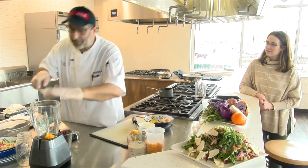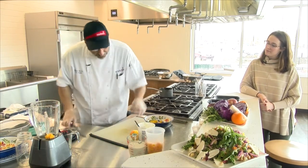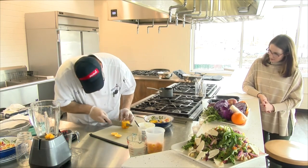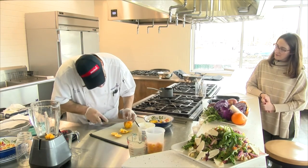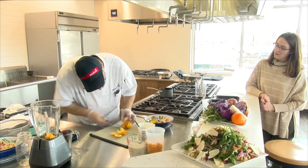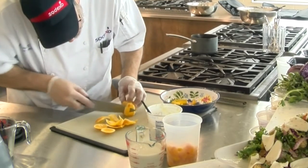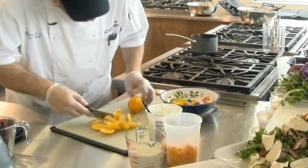And then I'm going to take this orange. I'm going to show you a little trick here. This is called to supreme an orange. We're going to take the ends off and we want to peel the skin off the orange. We've already utilized the zest portion, which is what we want to do. We're trying to utilize the whole orange. We're going to do this a couple times because we need a couple oranges. So you can see what I'm doing, I'm taking my knife and I'm just kind of going around, and I didn't lose that much.